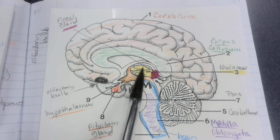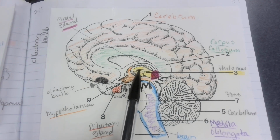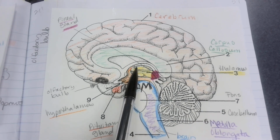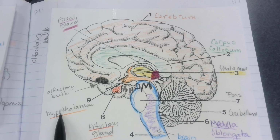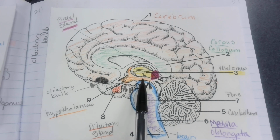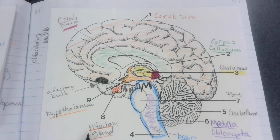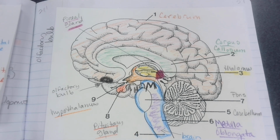All right, so kind of in the middle, I just sort of shaded this in, and it's kind of inside a little cavity there, but I just shaded this in yellow. That would represent the area of the brain that's the thalamus. Hypothalamus, hypo, low. So hypothalamus is below the thalamus. So here's the thalamus, here's the hypothalamus. Pituitary gland hangs off of the hypothalamus.